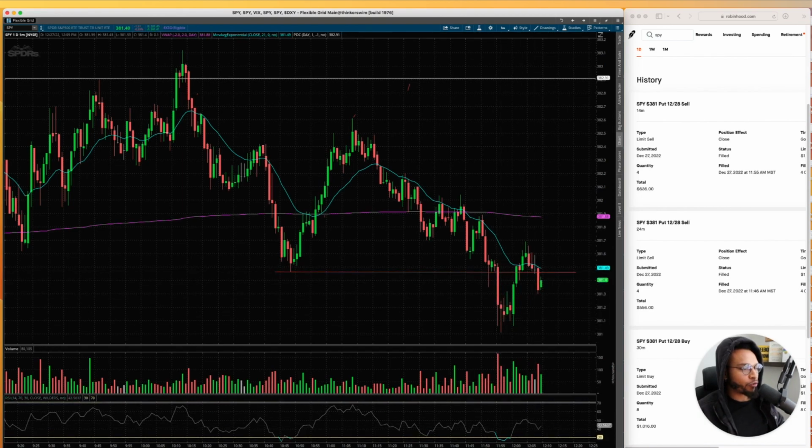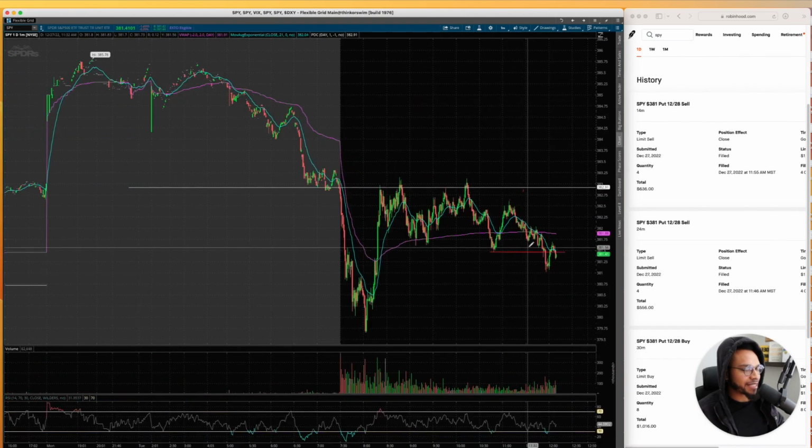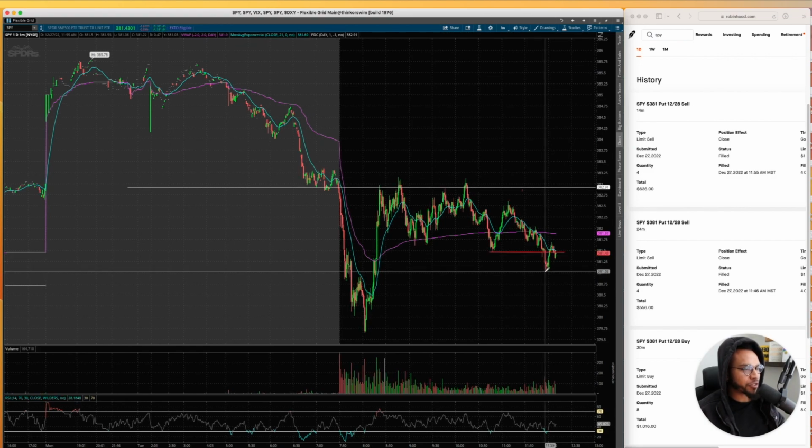I did not hold for the whole day because, like I said before, the R vol, the relative volume, was not high enough for a follow through. So I got out there. The R vol was like 0.5 today. If it was above 1, I think this thing would have flushed all the way back to the lows, possibly even lower. So we got out of that.